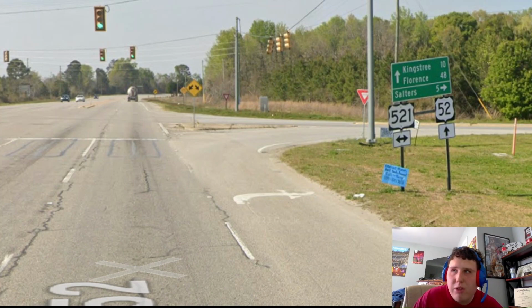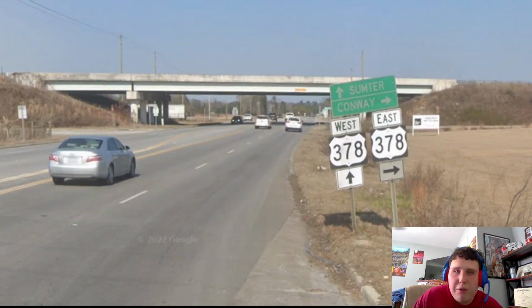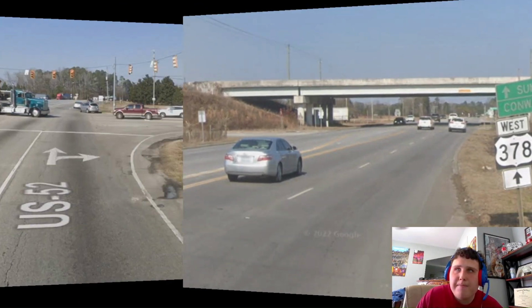On our way to Florence, we meet US Highway 521, which is an orphan child route of US 21, and 521 takes you to Interstate 95 and Sumter, South Carolina, while 52 is still signed north for Florence and King Street. Still on our way to Florence, we meet US 378, which is signed east for Conway and west for Sumter.